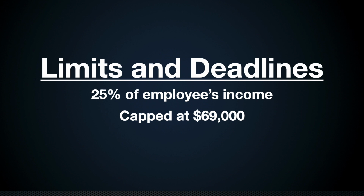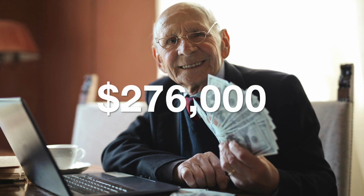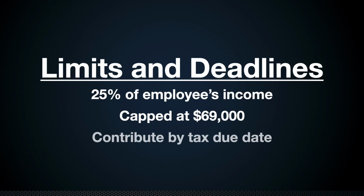But of course, you need to have a lot of income to reach that full contribution limit because it's capped at 25% of income up to that $69,000. So your income would need to be up over $276,000 to max out that limit. Now, the deadline to contribute to a SEP IRA is the same as any other IRA. You, as the employer, must make your SEP IRA contribution by each year's federal income tax due date, which is on or around April 15th.